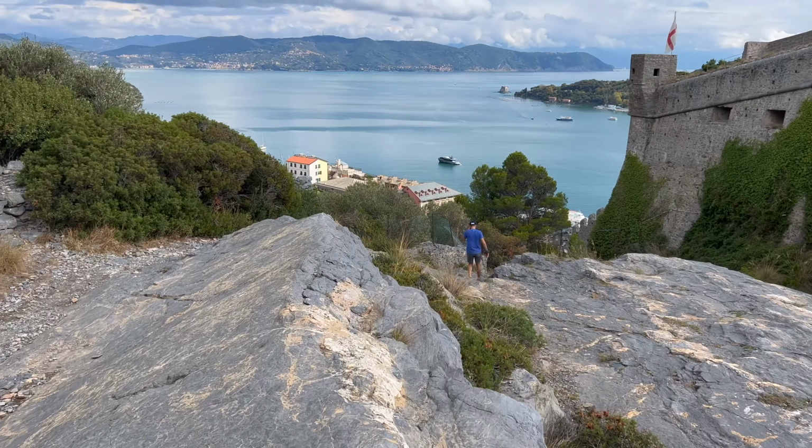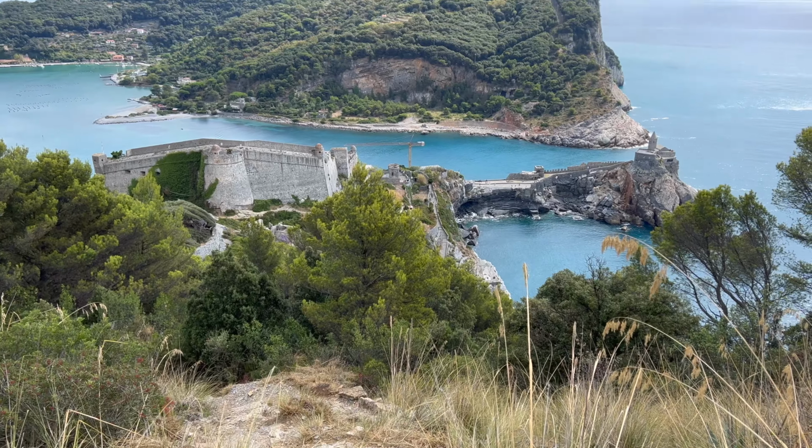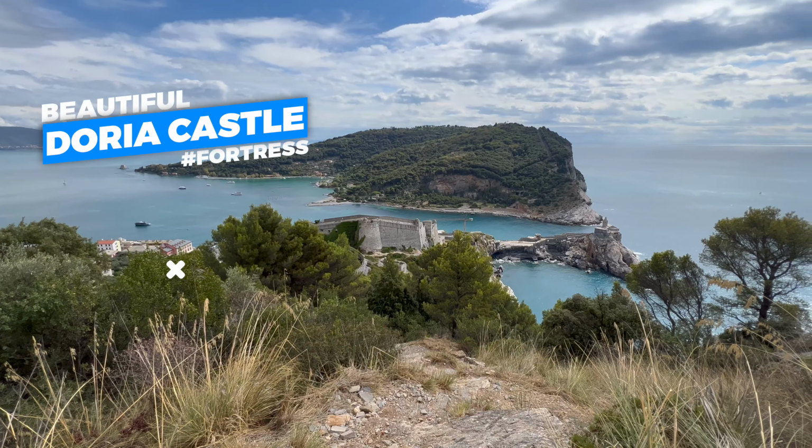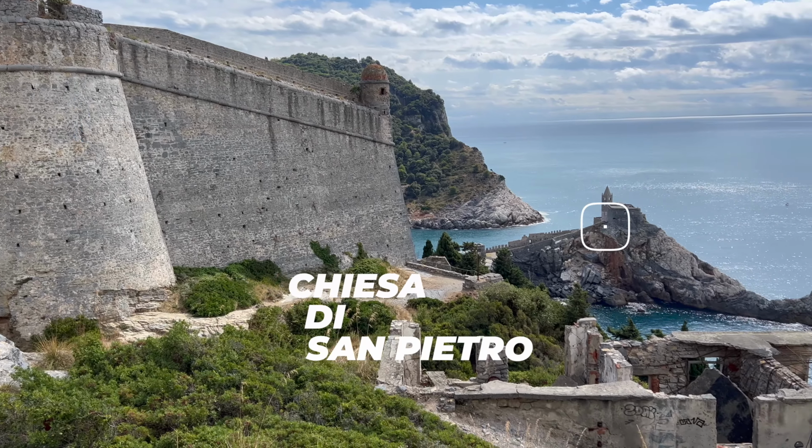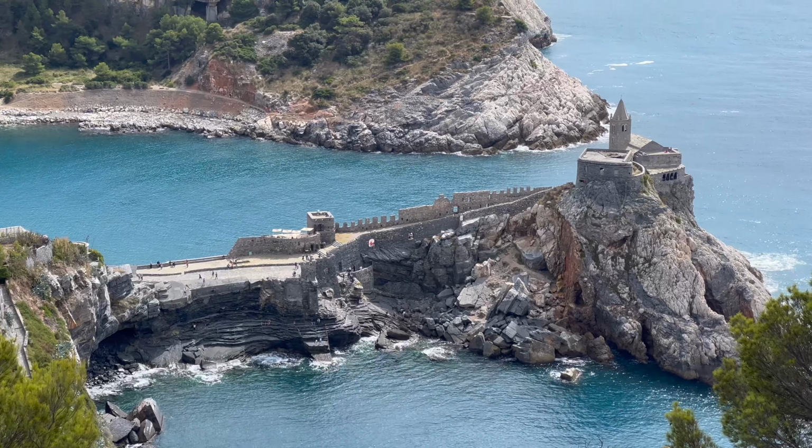As you approach the town of Porto Venere, you will come across this amazing castle and the fortress overlooking the ocean, and it's just incredibly beautiful.